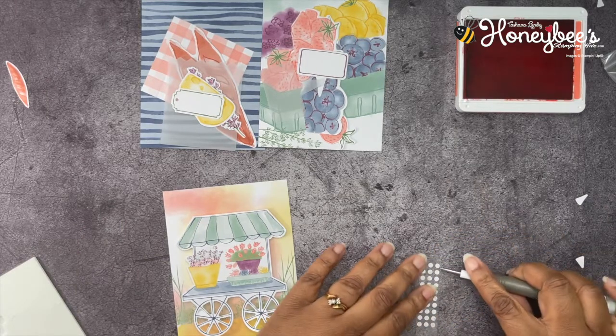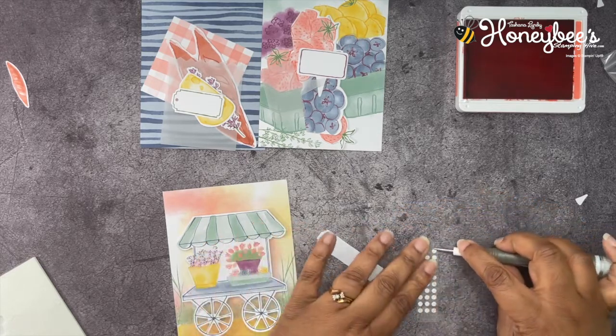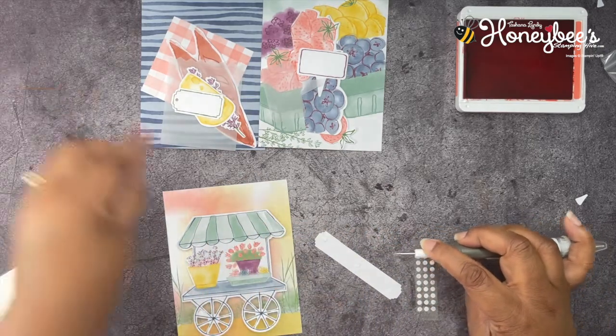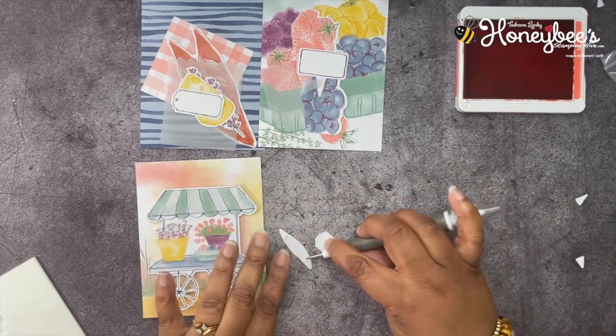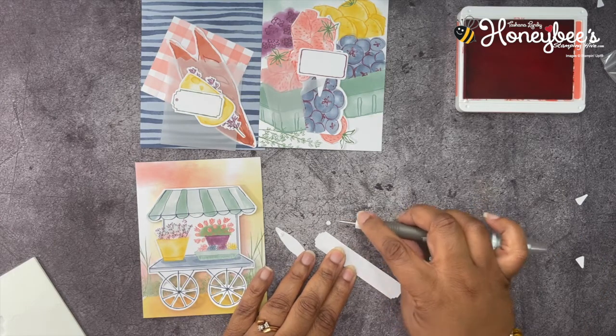Oh, maybe I'll use my Take Your Pick tool. Put some glue dots on that, and some on the mini loaf of bread here. Then we can attach it.